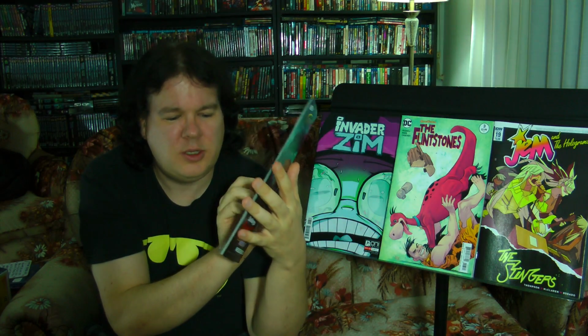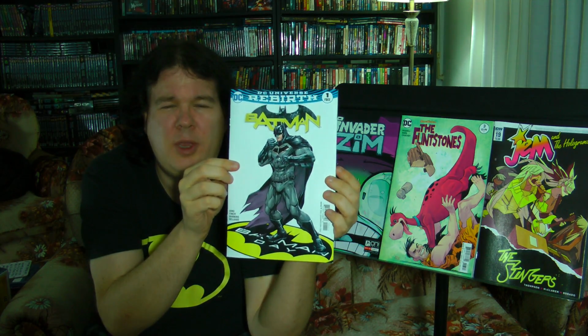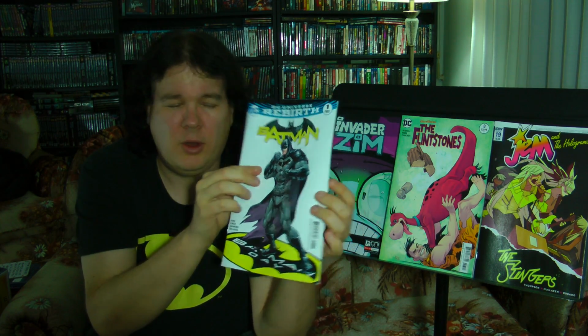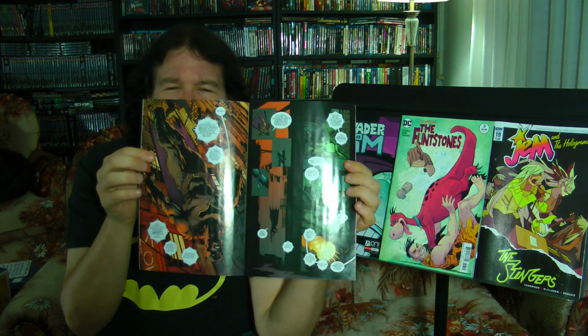So it's basically a free comic book day type of thing, except it was just Batman that day, and it was just this one issue. Looks pretty good. Nice artwork and stuff. Got some cool money shots of Batman sailing through the air there. Very cool. So yeah, not too bad.